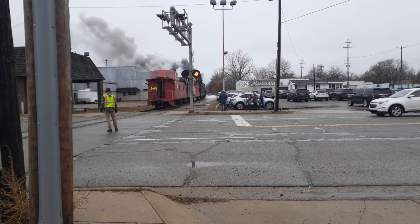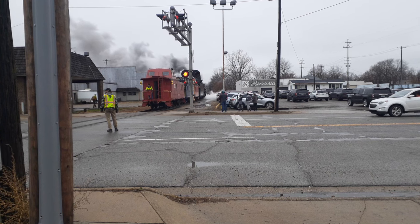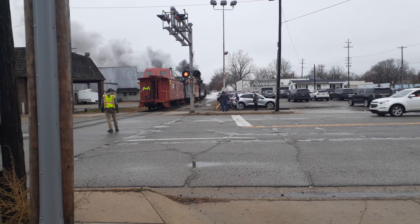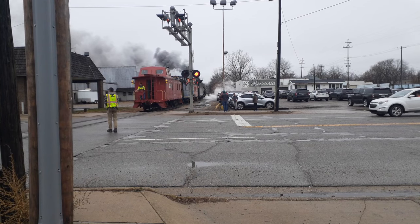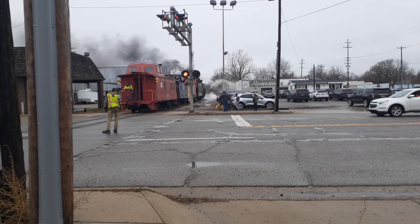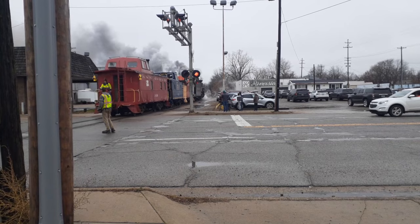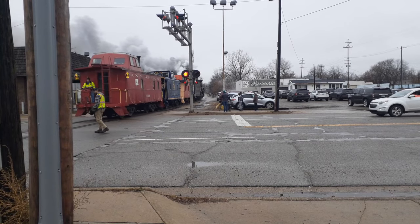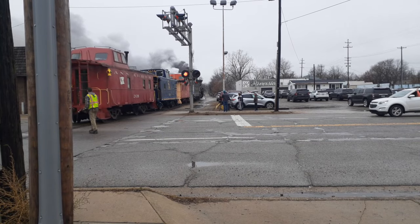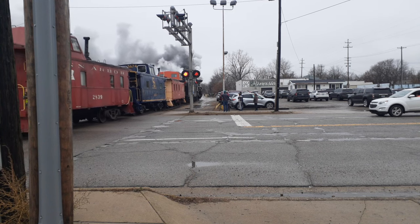Alright, all clear. They're backing the train up now. Just a reminder to all the rail fans out there, the train just whistled three times, meaning they're going to back up. One toot for stop, two toots for forward, and three toots for backward.